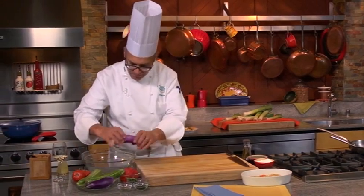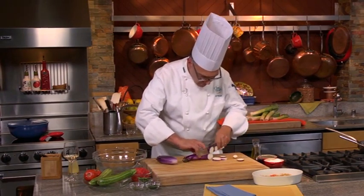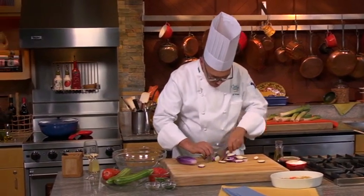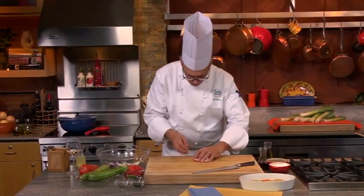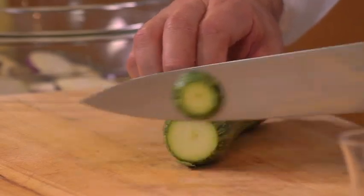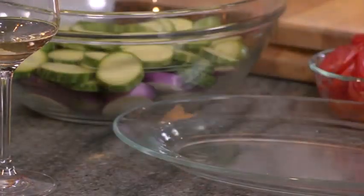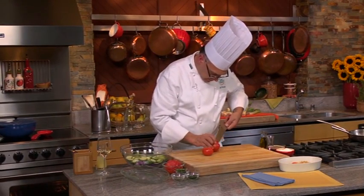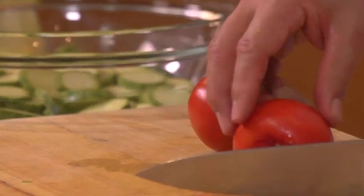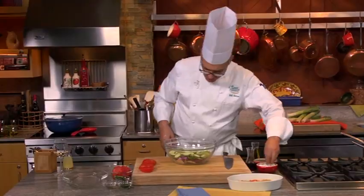And the vegetables that we're going to put in there are eggplant. And what I want to do is cut these eggplant about 1/4 inch thick. Some people use a food processor to make this go quicker, but this seems like it goes pretty fast. And I'm going to take all of those and put them right into a big bowl. And then I'm going to cut zucchini the same way into 1/4 inch slices. And last, some tomatoes. Out comes the core. And thin slices.